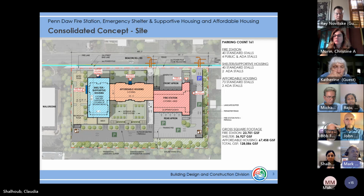And as is the process when we're in this phase of the design, we developed three different concepts for review and comment, and then we developed a consolidated concept based on the input that we received. And so I'll go through and provide an overview, and then I'm going to turn it over to Michael to specifically talk about some of the areas related to the shelter and some of those functions and some of the overall planning changes that we've incorporated.